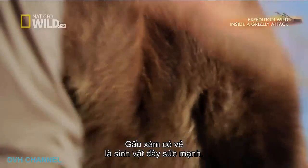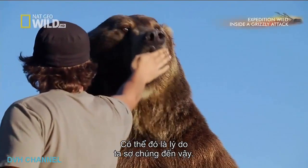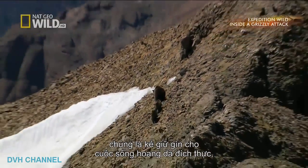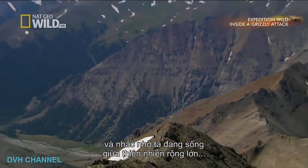Grizzly bears can appear larger than life. Maybe that's why we fear them with such intensity. But to see the bear for what it is, the keeper of the last true wilderness and a reminder of our place in the big picture, is its own reward.